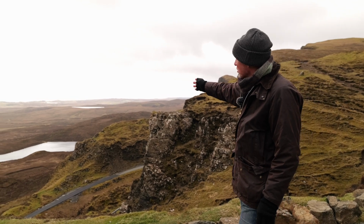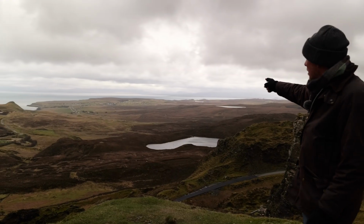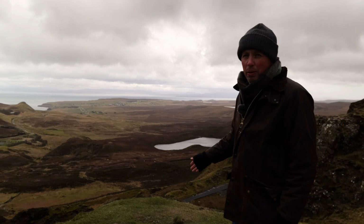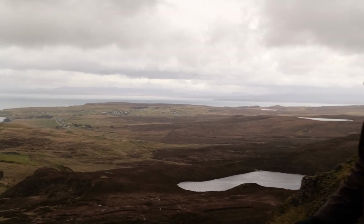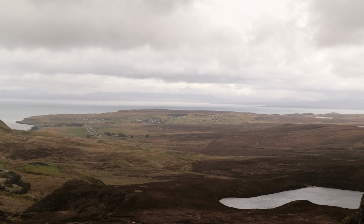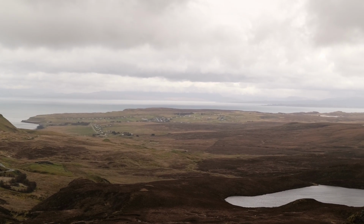And then panning around, you see the mainland over there, and that's Sutherland over there, a beautiful place and one of my favourite places to paint. Absolutely gorgeous place. So we're going to do more trips to Sutherland and do some really lovely paintings. Achmelvich is one of my favourite beaches that I like painting there.